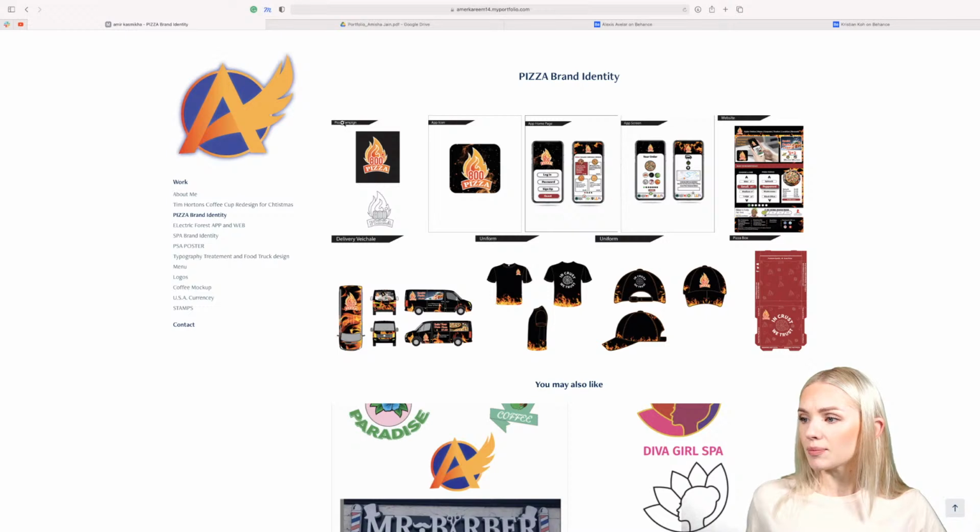800 pizza campaign, delivery, VHL. What is that? I don't know what a VHL is, but anyways, delivery vehicle. Oh my god, it says vehicle. So vehicle is VEHICLE. So make sure that you are spelling things right.